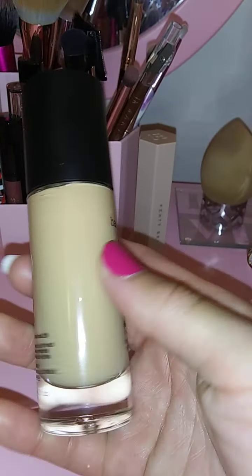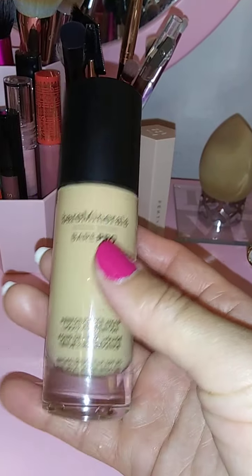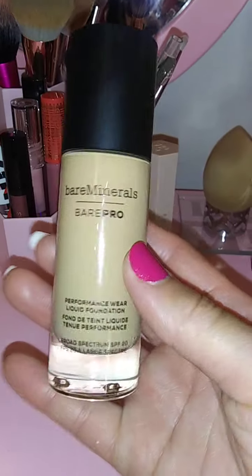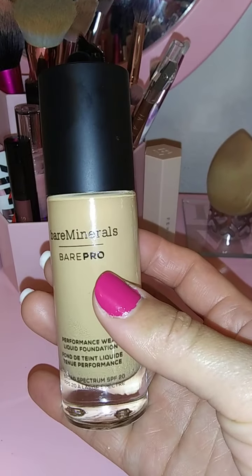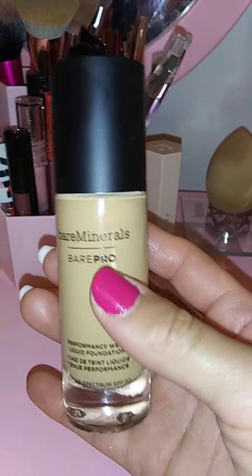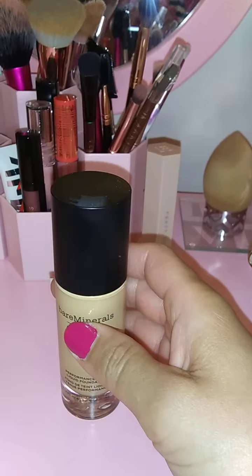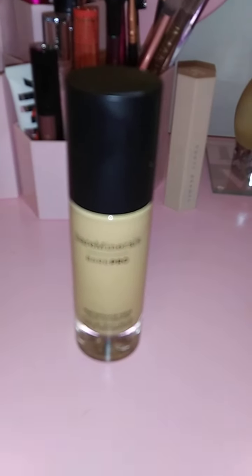If I think it's a little funky, I'll definitely use contour, but so far it looks like it's a good match for me. I'm not wearing it today. I wore it during my work week this week just passed, and it actually stayed on really well underneath my mask. It barely scraped off.